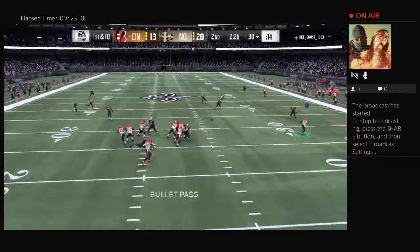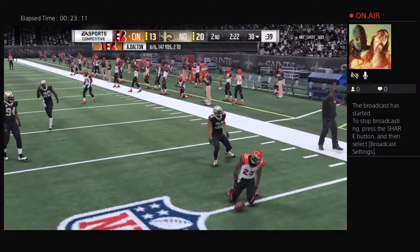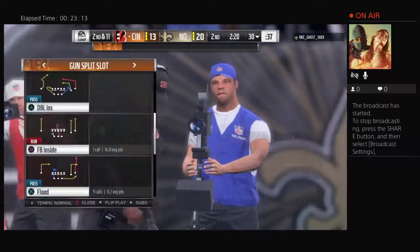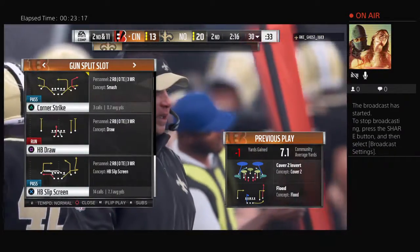First and 10 for Dalton. He's going to leave this for his running back. It's complete, and he went backwards. He'll be down at the 30. It'll be a loss of a yard, and it'll be 2nd and 11.